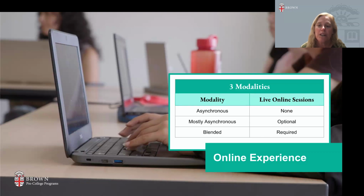So one thing I want to start off by saying is that when you look at the catalog, you have 3 modalities that you can choose from in terms of the style of course that you'll take. And that includes asynchronous, mostly asynchronous, and blended courses. They all will range from 2 to 6 weeks in length. So while all of the classes, regardless of the specific structure that you choose, while all of the modalities will give you the chance to engage daily with your instructor, you should consider these modalities when you choose a class, because there are some differences.